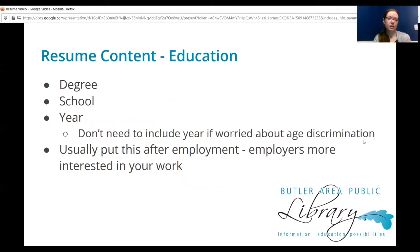Education, you're going to want to include your degree, the school that you got it from, and the year. Though if you are later in your career and don't want to include the year if you're worried about age discrimination, that's certainly okay. And you'll usually want to put your education below the employment section. Employers are more interested in your work experience and the strengths that you're bringing to the open position. The only time you might want to lead with education is if you are fresh out of college. It's okay to put it at the top of the resume then.